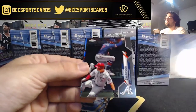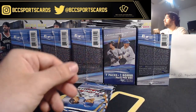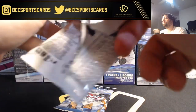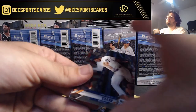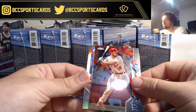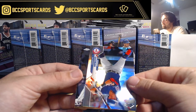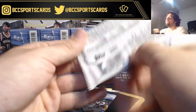Mondesi, Swanson, Will Smith for the Dodgers, and a JD. Victor Reyes, Paul DeJong, for our Texans here, it's going to be a Guzmán. Or, sorry, Rangers. Always mess that up. And we got an Austin Nola rookie for our Mariners.